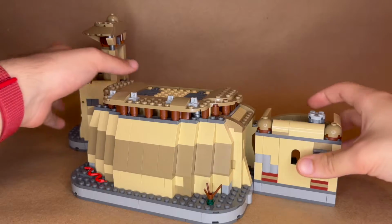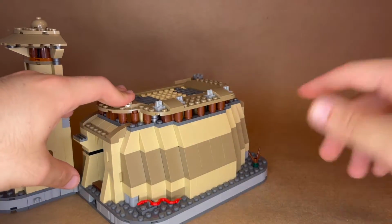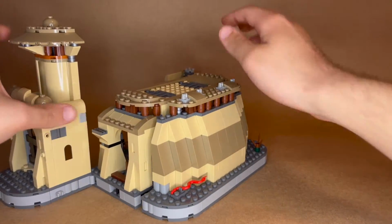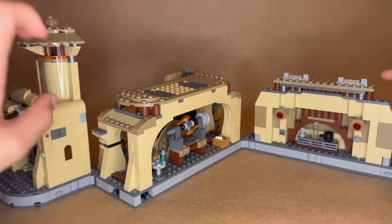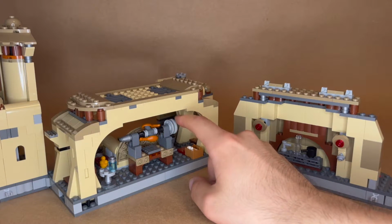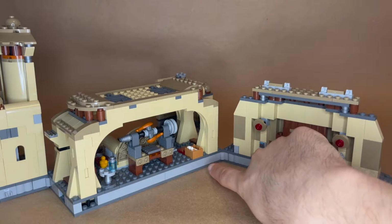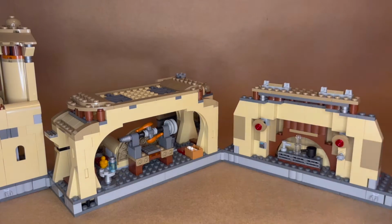Let's go in through the back. This whole back section can open up. There's no real indicator for where to grab it. Here's another clip to bar. And this whole back section opens up, revealing a little kitchen moment with some chicken being cooked. We have a small girl cooking chicken or whatever animal they have on Tatooine. There's a small crate of bones. There's a little table with some sort of drink.